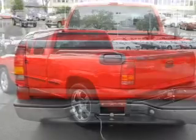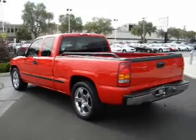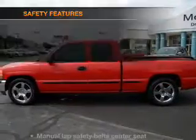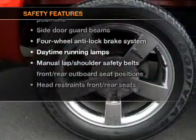Power door locks, power steering, cruise control, an alarm system, an AM/FM stereo, an adjustable tilt steering wheel. If safety is a high priority, rest assured knowing that these top safety components are included.